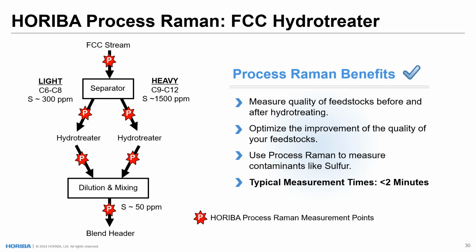So some HORIBA process Raman benefits that we offer is here you can measure the quality of feedstocks before and after hydrotreating. You can also optimize the improvement of the quality of your feedstocks by monitoring what's coming in and out. You can also use process Raman to measure contaminants like sulfur to very low ppm as well. And typical measurement times for our feedstocks monitoring, of course, is about 2 minutes in this example here.